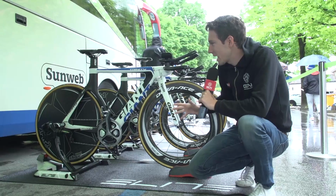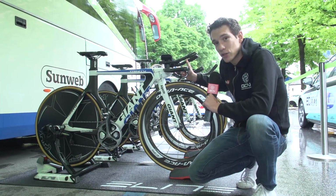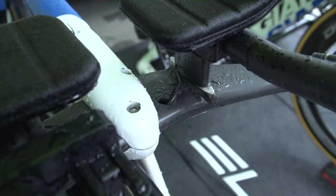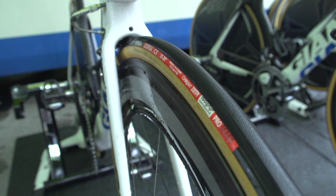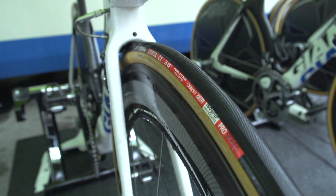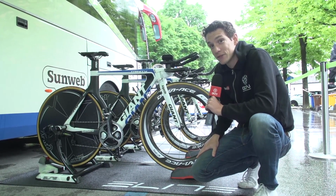And then elsewhere, the mechanics have done some really lovely touches, like all the Dura-Ace Di2 wires are routed internally, you can just see tiny little bits poking out. 25mm tubs all round every race for these guys for aerodynamics. That's a fast looking bike, even standing still.